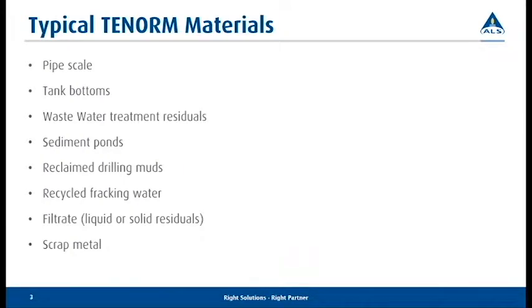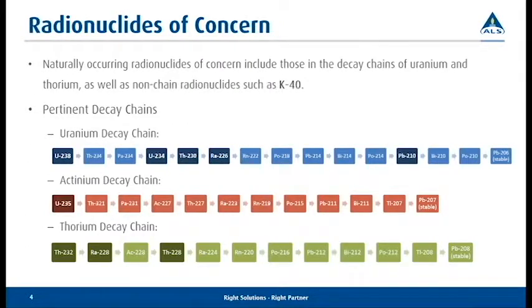There are a number of places that TENORM materials are typically found. You're going to have things like pipe scale. Deposits are going to be concentrated in pipes as the hard water settles in there. Tank bottoms, wastewater treatment, sediment ponds, reclaimed drilling muds, recycled fracking water, scrap metal, filtrates, whether liquid or solid. All of this stuff has gone through a process that had naturally occurring radioactive material go through it, and due to some form, it's now in a larger quantity than what it would be in a natural form.